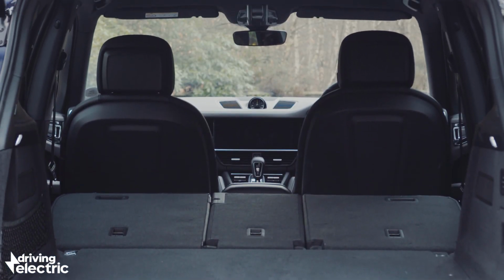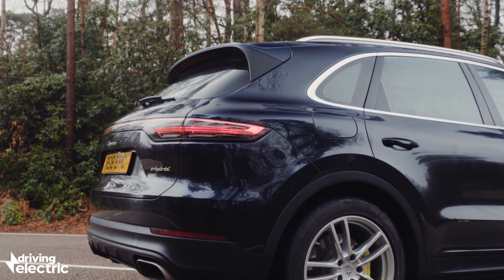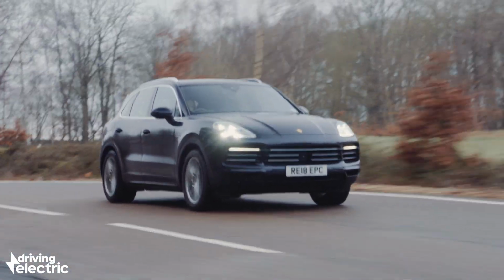The boot is a good size, but it's without the even more cavernous space and 7-seat layout offered by rivals like the Volvo XC90 T8. Ultimately, practicality has always been secondary to performance and prestige in the Cayenne.